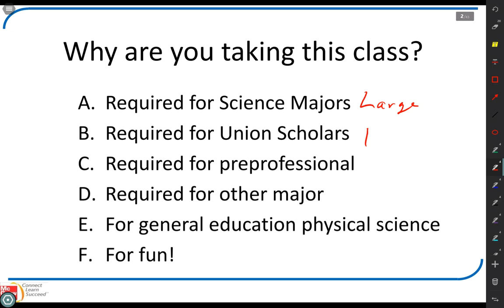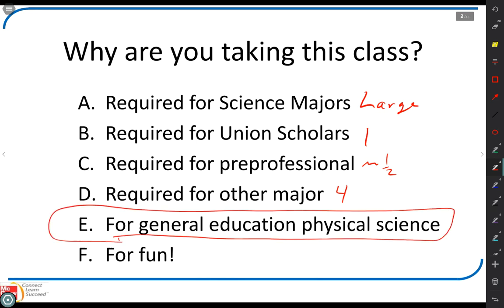How many are here because it's required, and some of these you'll have multiple reasons. How many are here because it's required for a pre-professional program? Okay, maybe a little less than half the class. Required for some other major I didn't list? Okay, that's more than I expected. For general education, physical science? Really? This isn't the best choice for general education, physical science. The reason is there are a lot easier classes. But if you're here because it's fun, then it's a great choice. How many people are here because physics is totally fun? Okay. There was a handful there. Let's say 5-ish, counting me.